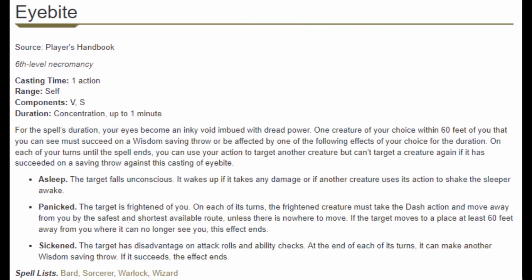So you've hit 11th level with Bard and you get to select your 6th level spells. I am here to help you choose which ones and to analyze each one to give you some options. Starting off with Eyebite.